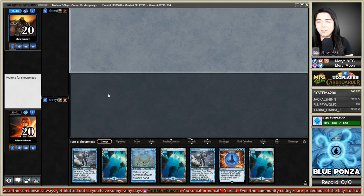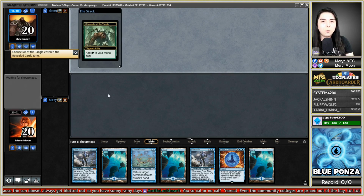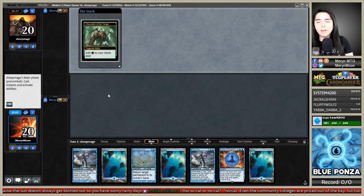Even the community colleges are priced out of the Bay. Everything here is too expensive. Nobody come here. Unless you're rich, don't come to California. Or at least the SF Bay Area. Or the LA area. Or the Sacramento area, maybe.